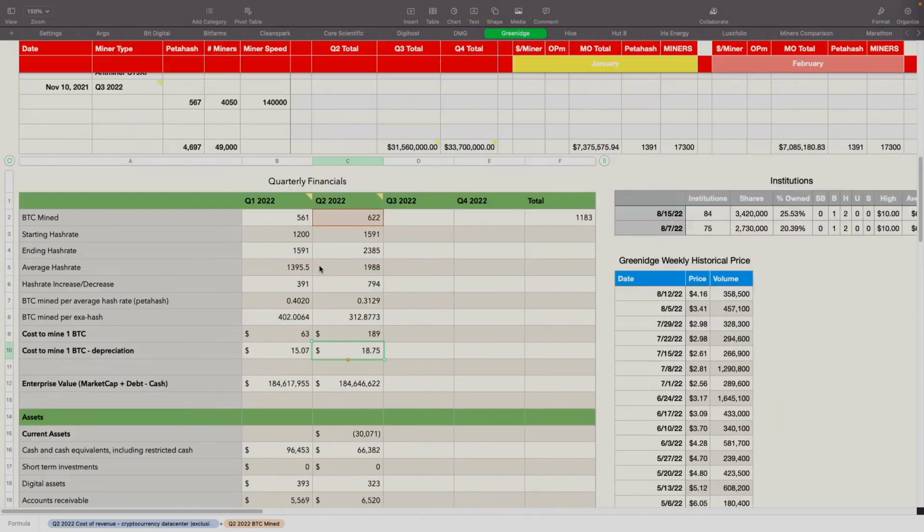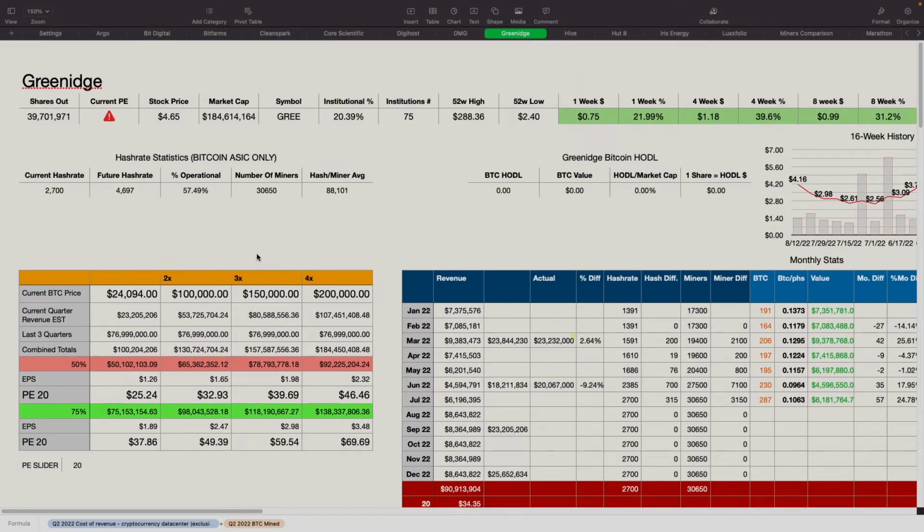So knowing what we know now, we can see here that at the current prices, and I've updated here as well as what they mined, or what the revenue was, sorry. So I was off by 9.24%. I have it at 18.2 million. They came in at 20.06 million. I was obviously low on them.